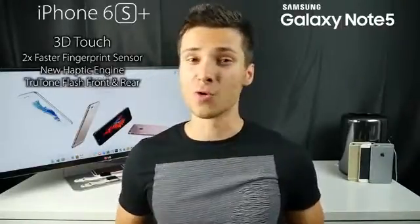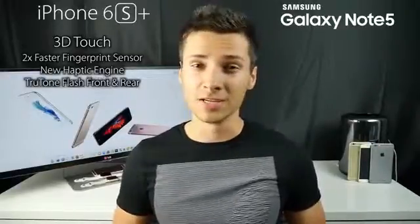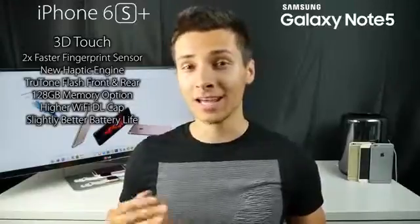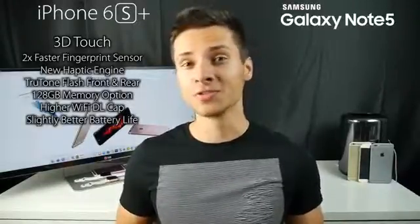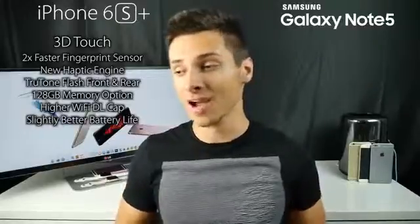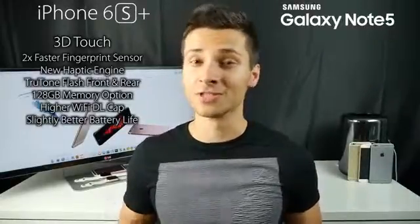The iPhone 6S Plus, of course, has a True Tone flash that the Note 5 doesn't. It has a 128GB option and slightly faster Wi-Fi cap. And that's pretty much where the exclusives stop on the 6S Plus. There's really not much else I can say. I mean, the Note 5 has so much that the iPhone 6S Plus doesn't.